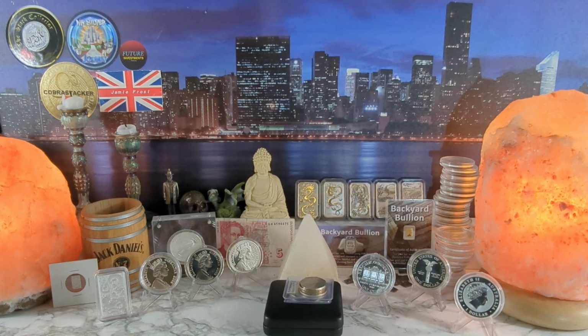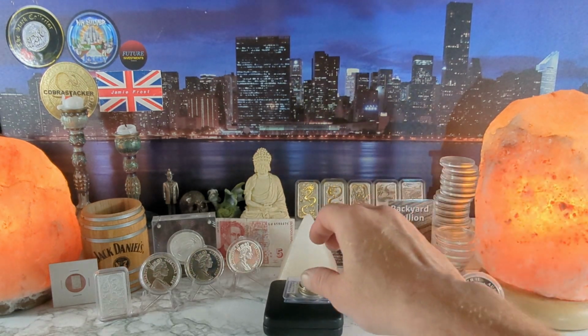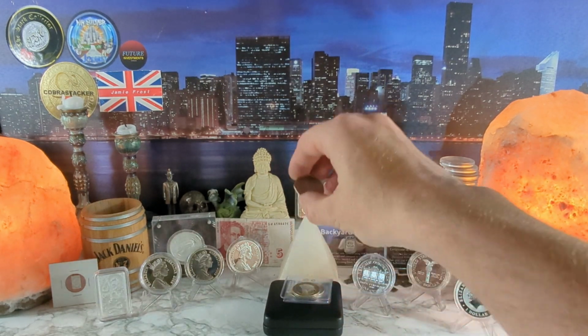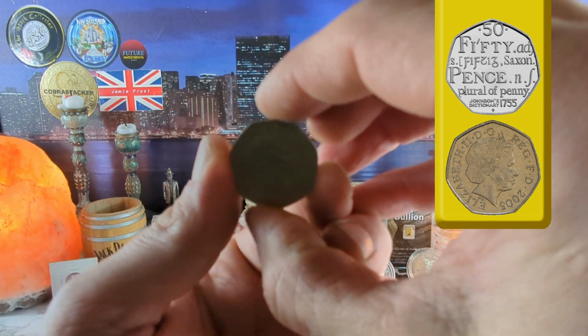So with that being my opinion of the fair, let's have a look at some of the coins that I was actually able to pick up. So first of all, I'm going to share a couple of freebies with you, because these coins were actually given to me in my change.